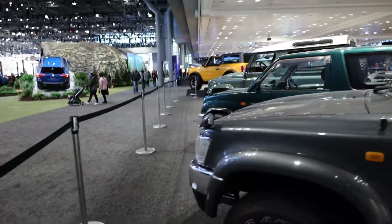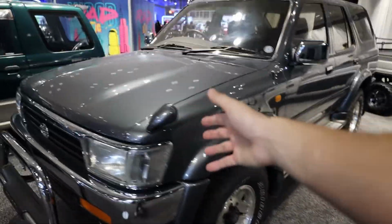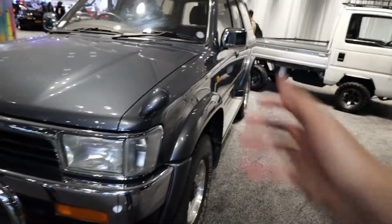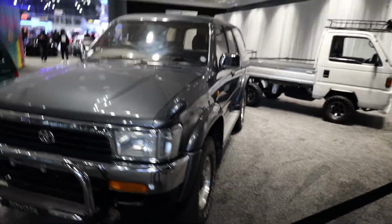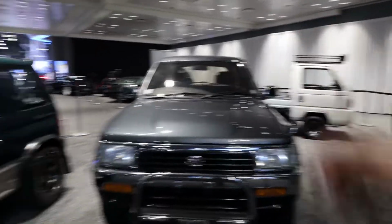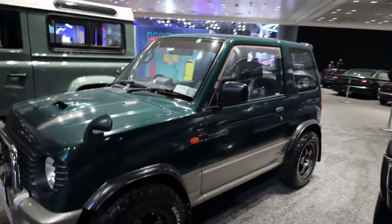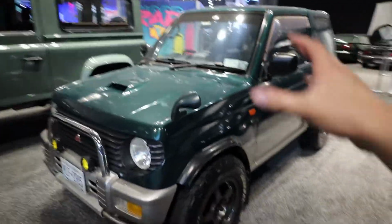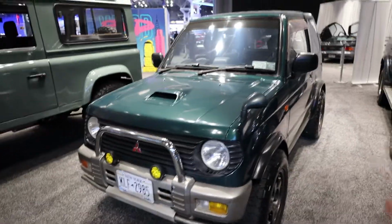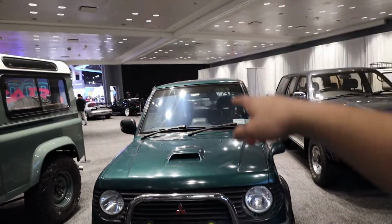Yeah, that's actually a mirror on the very front, which is kind of interesting. It's almost like a 240 or 280Z-esque style mirror right on the front, and it's even weirder that it already has two side mirrors on it. Same thing over here with this Mitsubishi VR2, but this thing's a little bit smaller, kind of like the Suzukis, except not as small as the Suzukis. This one's also right-hand drive.